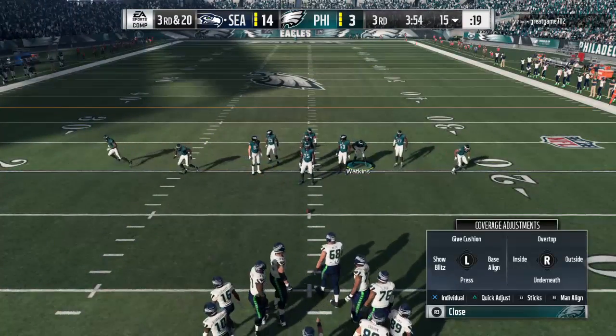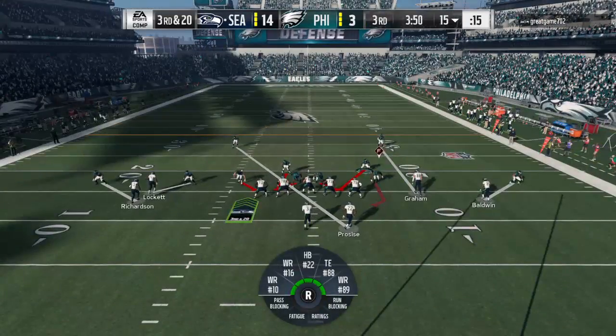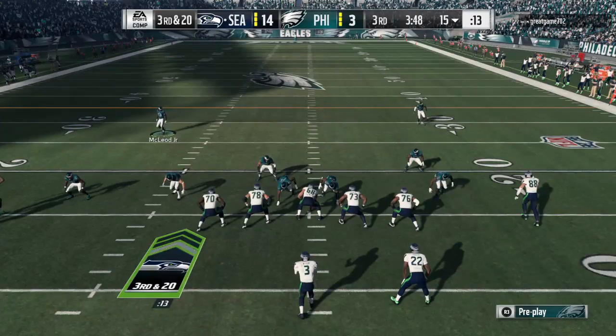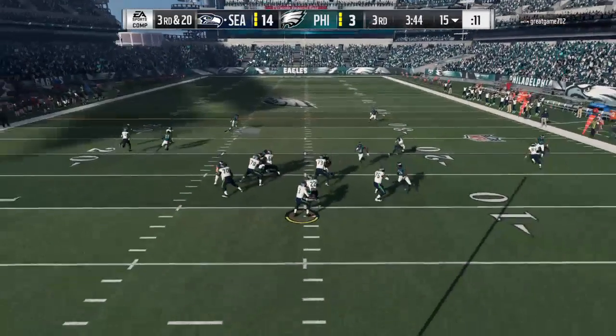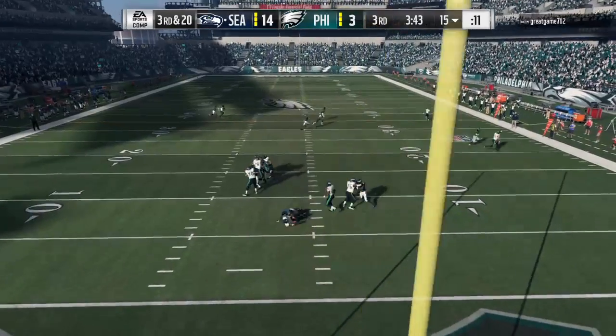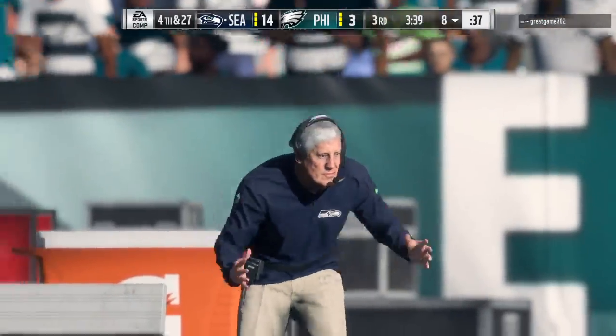So it's third and long, and defensively not a real surprise. They're in the dime. They go play action now. Wilson. And he's taken down back at his own 7.